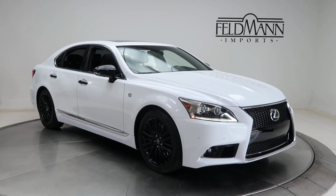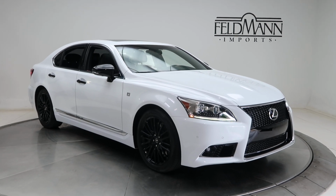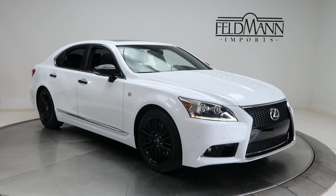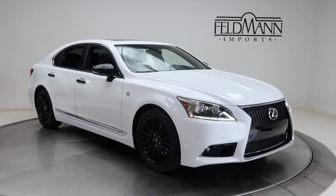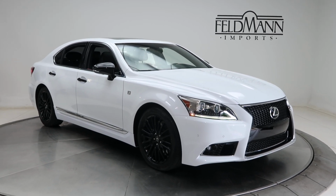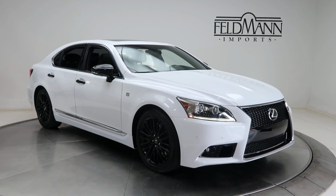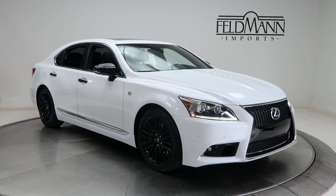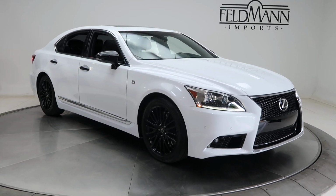Today we're taking a look at a 2015 Lexus LS 460 F Sport. This one's an ultra white. Underneath the hood is a 4.6 V8 pushing out 386 horsepower. We've got front and rear LED daytime running lights, 19-inch blacked out wheels. Tires are in good condition.